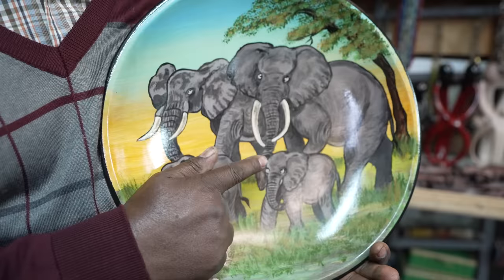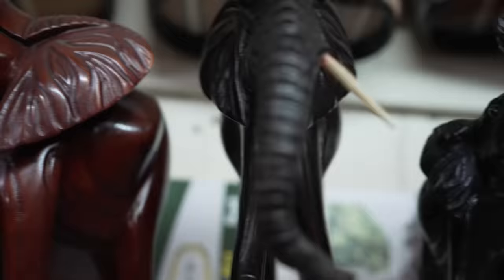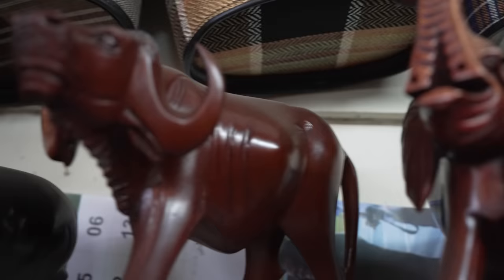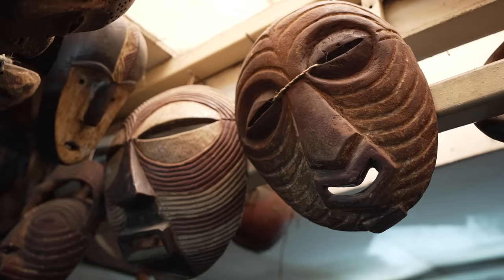They also have these stone carvings like rhinos, lions. They have ebony wood. I think this is the best one. This right here, incredible hippo. And then they also have all the blankets for the Masai Mara. Oh, this is like part of their gown. Yes. The masks are awesome.